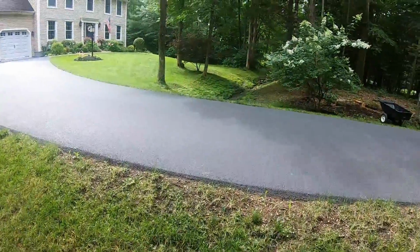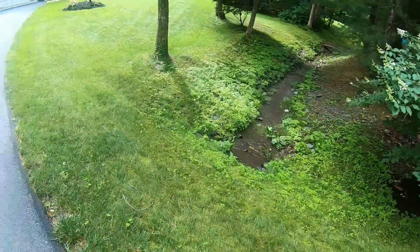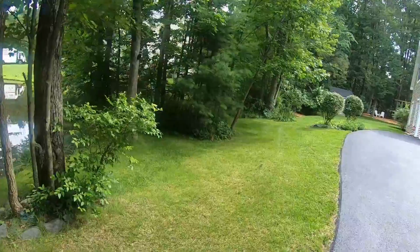Show you the other end, all the water coming out. She's running. So we'll dig a couple more scoops out of that other hole where the dry well is and explore that a little more.